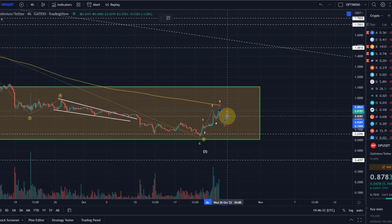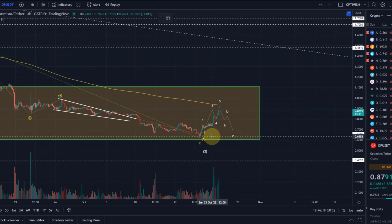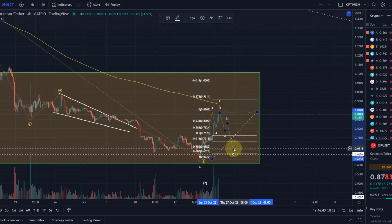And after that, I would be looking at an ABC correction to the downside. If this is going to hold the 78.6% fib level, and I can't give you an absolute number because this wave 5 might push a bit higher, but let's say we've topped now at 88 cents, then it must not go below the 68.8 cent level on the way down. A wick below that doesn't really matter, but if it goes below it, stays there, and doesn't recover, then this will probably not work out as a bullish count.